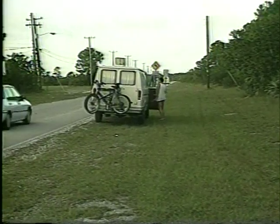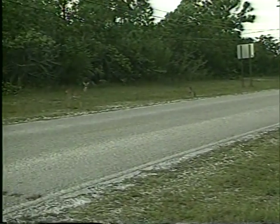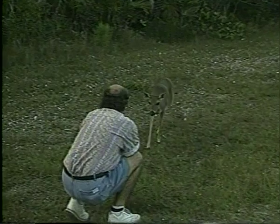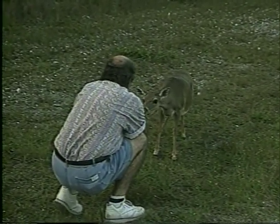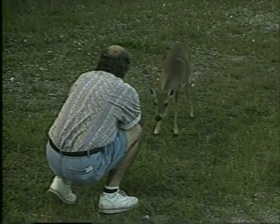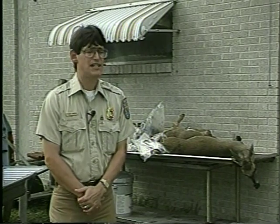Humans cause problems for deer in other ways. Through the years, many deer have learned to associate food with people. It's tough for a tourist to refuse a snack to such an adorable animal. And residents have been equally guilty of feeding deer. Feeding causes some social behavioral changes with the deer. They tend to congregate in areas where they normally wouldn't congregate.